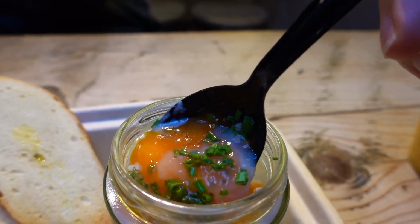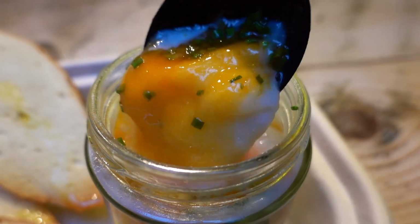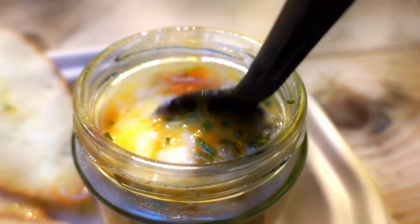What are you doing? Stop it! You can't put that spoon in me. Oh, it feels so good. Put that spoon in me!